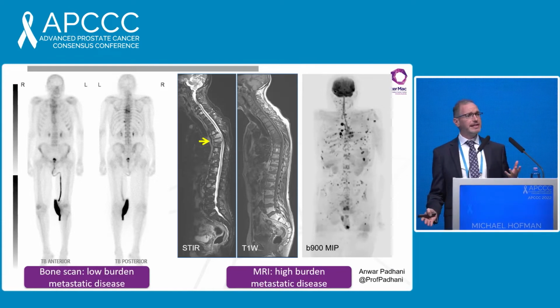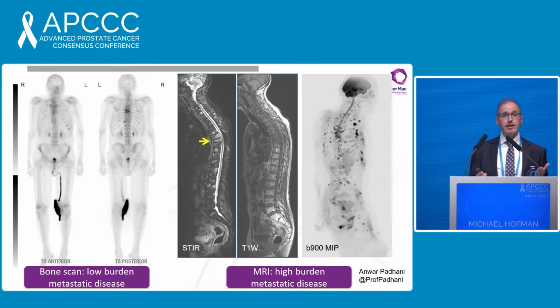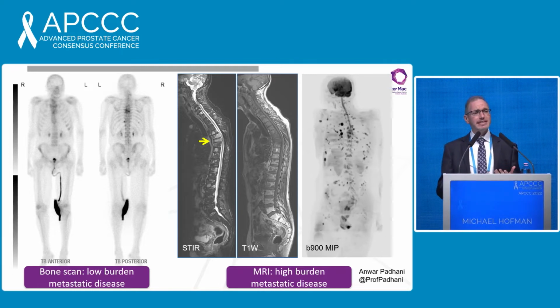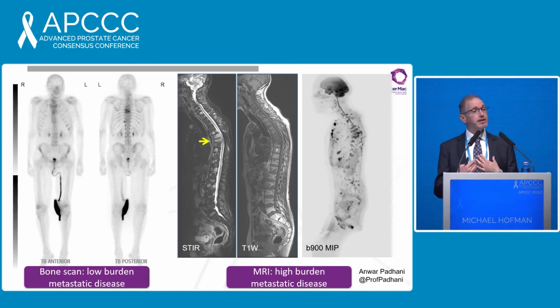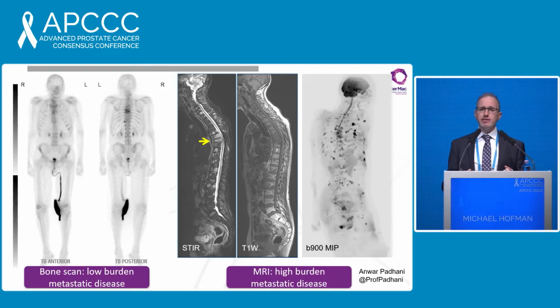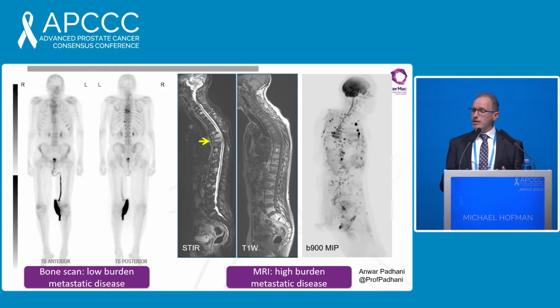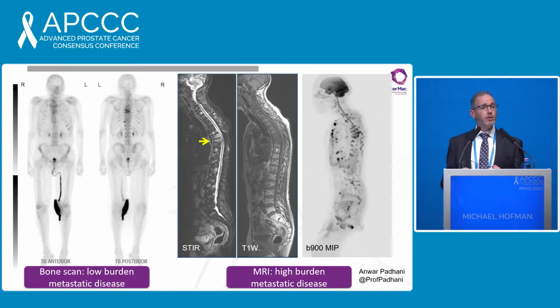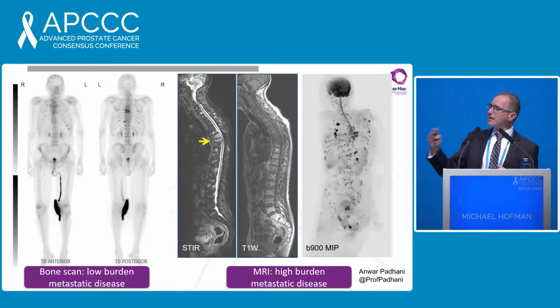So on the left, we have a whole body bone scan, and on the right, a whole body MRI. On the left, it's a radiolabeled bisphosphonate. It doesn't image tumour. This is my bread and butter nuclear medicine. And you're imaging a surrogate endpoint, the bone reaction to the tumour. On the right, beautiful images from Anwar Padani. I don't do whole body MRI myself, and even a PET-like image.